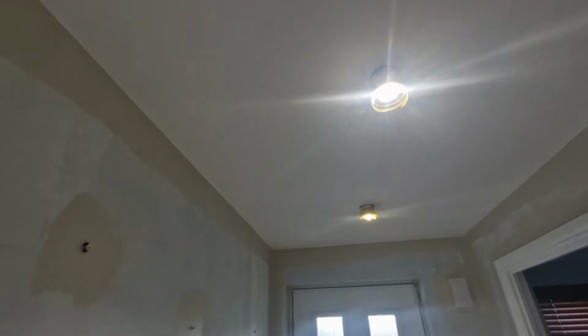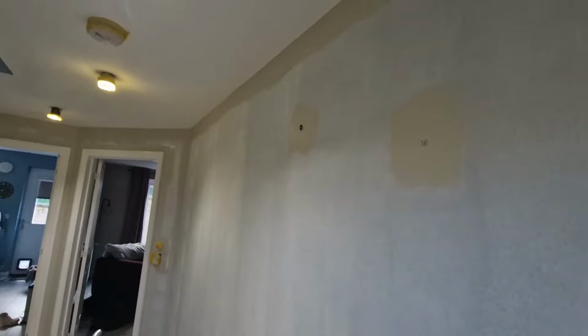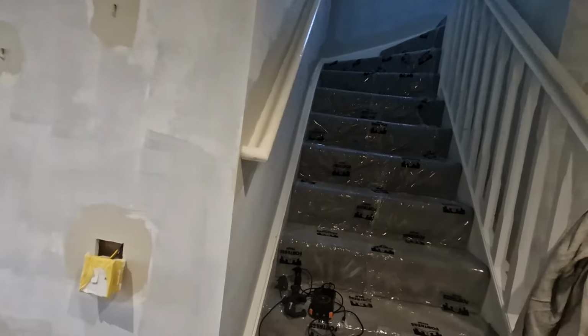I'm up at the top of the toon or I'm at the bottom of the toon. Who knows? I know. Does anyone else know? I don't think you do. Good luck with that one. Right, we're going to crack on. Get this lovely paint on the wall. Get it all cut in. And we can get the roller started.